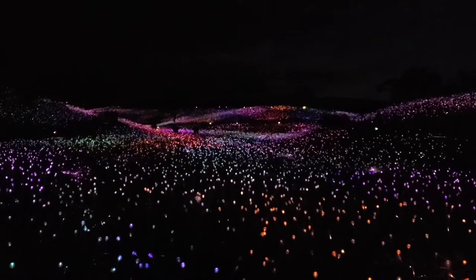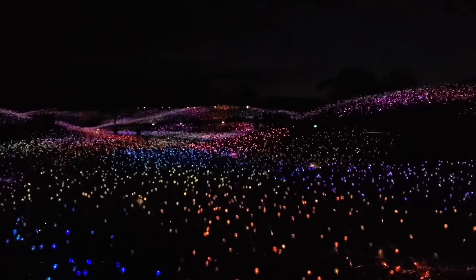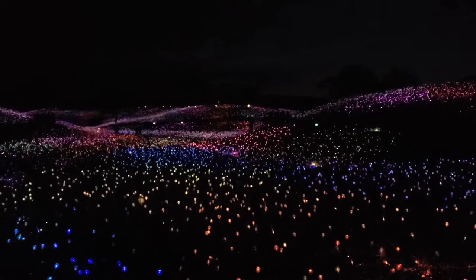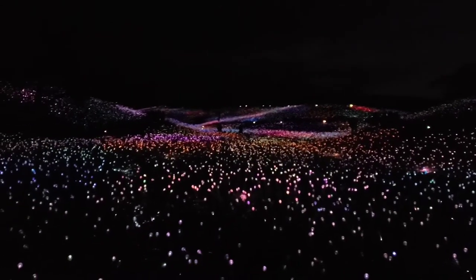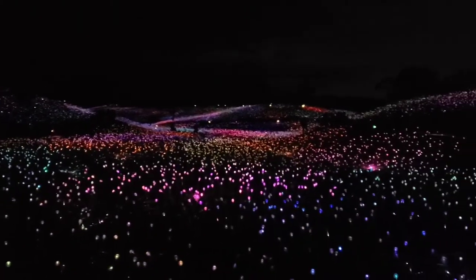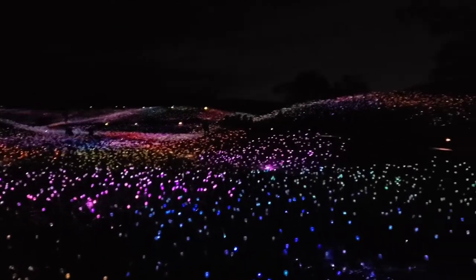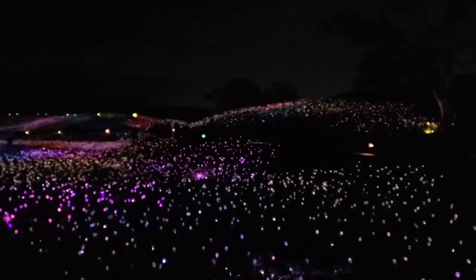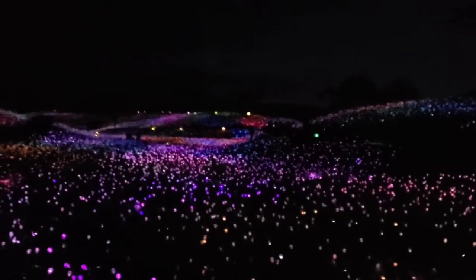So we came to the other side of the light, and if you want to see the whole light, it's a half mile circle, and it's really beautiful, so it's a must do in your trips. They have a light tower, so we are going to the light tower.